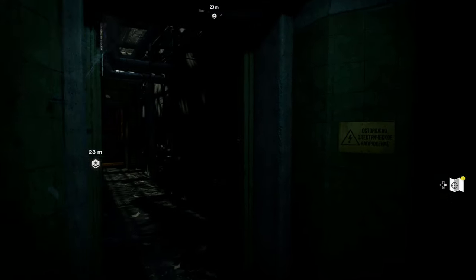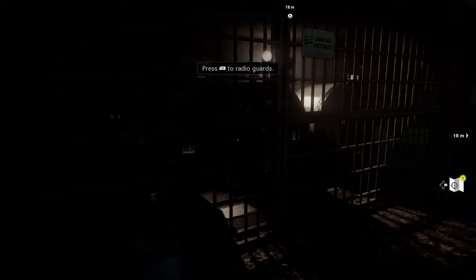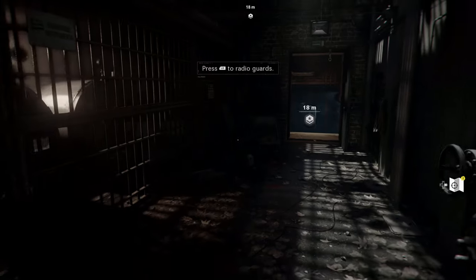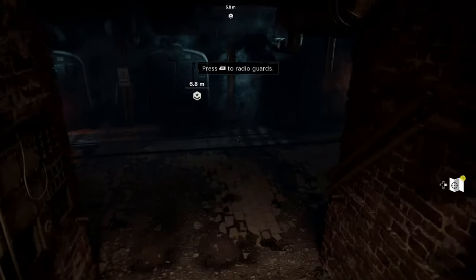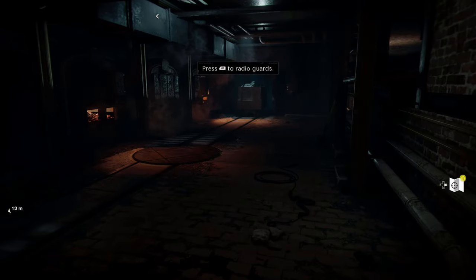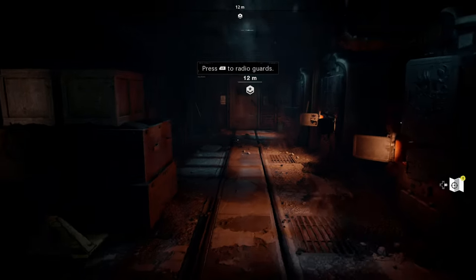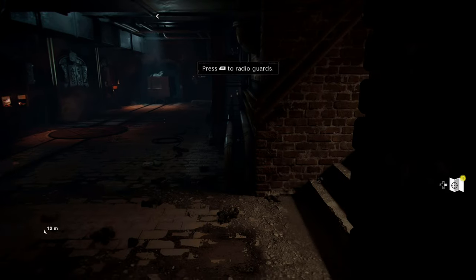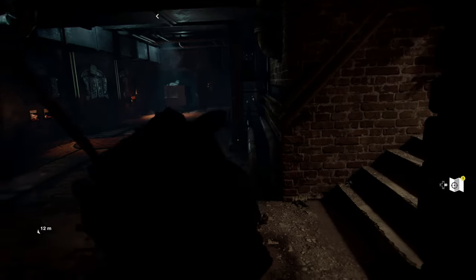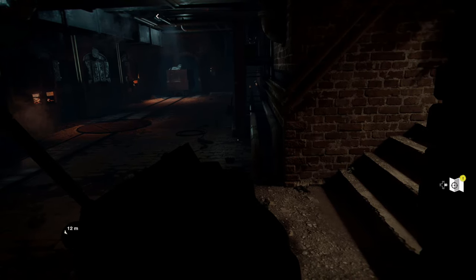Butler's team will need uniforms to get past security. Luring two soldiers into the tunnel should do the trick. Belikov here. Send a security detail to meet me in the furnace room. Immediately!